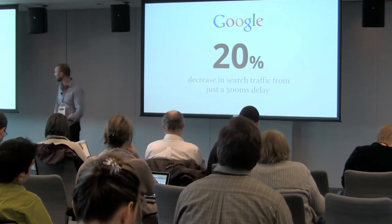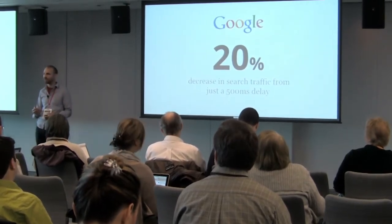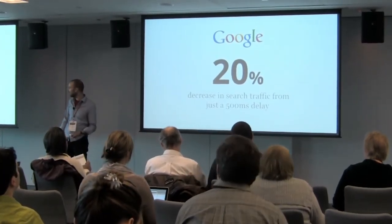Some of you may have heard this, but last year Google decided to deliberately throttle the speed on their site by about half a second, 500 milliseconds. And they found that it resulted in a 20% decrease in search traffic.